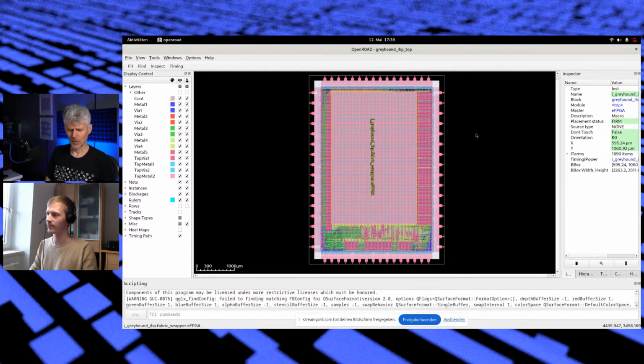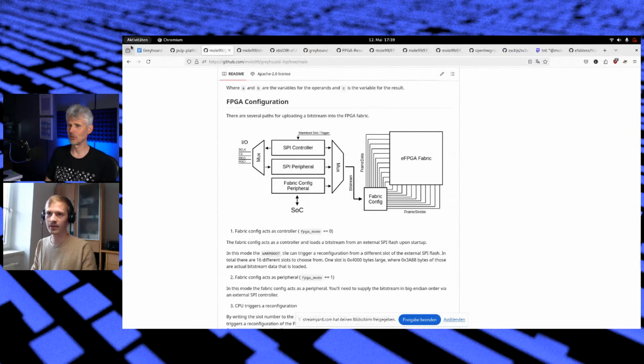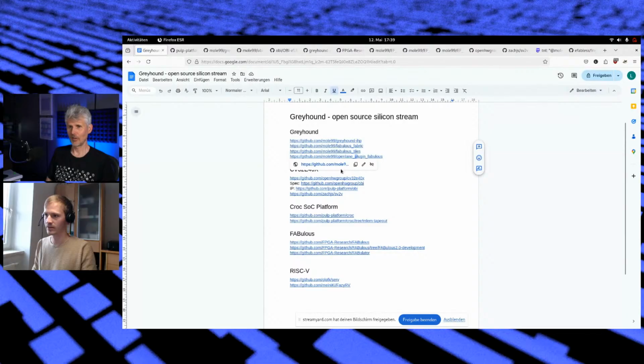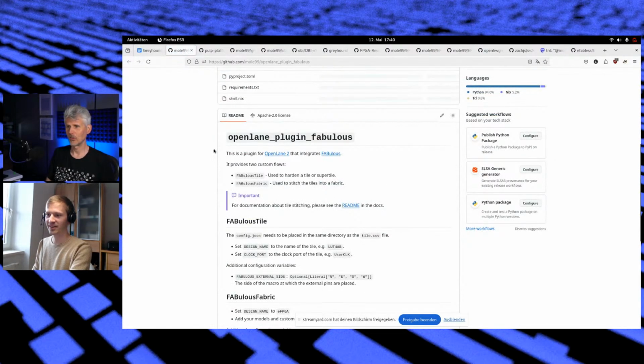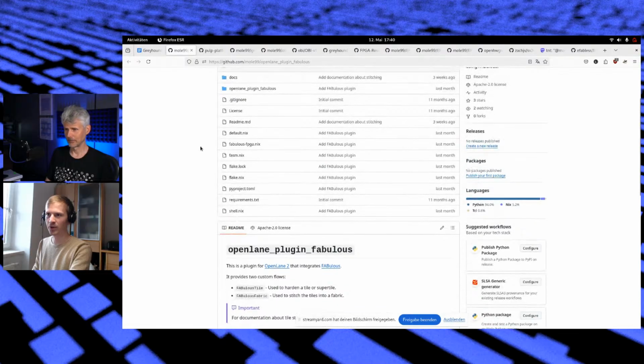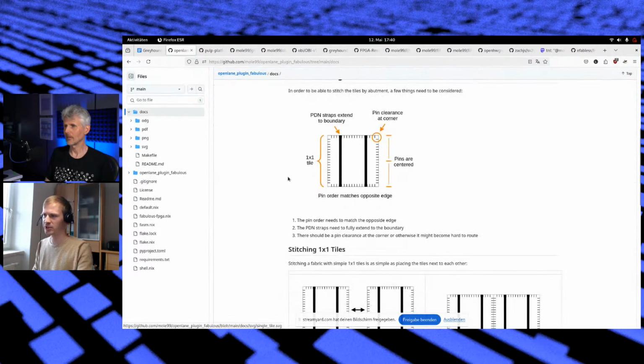Yes. And one of the big things about OpenLane 2 is the plugin support system. So you wrote your own plugin that can basically do all of the stuff that's required behind the scenes to get the Fabulous FPGA working? Correct. So this is the OpenLane plugin for Fabulous, and I think I even have some images here.